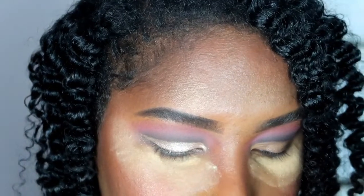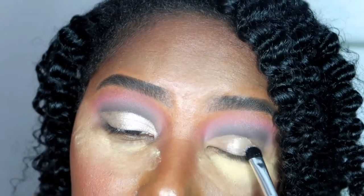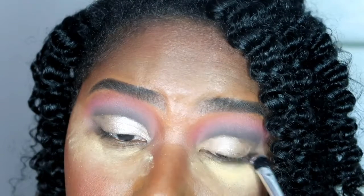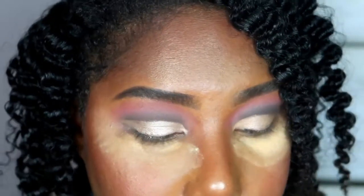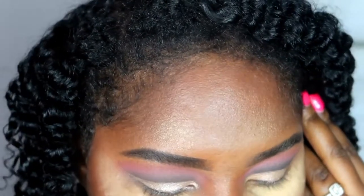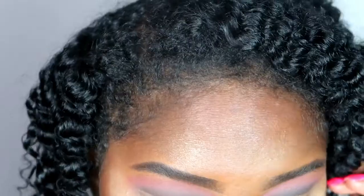Okay. Let's keep digging in there a little bit more. So neither one of these shades I have wet. I'm just going straight in with them dry over wet concealer. And Cyborg might need some help. So I'm going to wet my brush to help. I hate wetting my brush. I don't like it because I have oily eyelids and the shades crease when I wet my brush, so I don't like to do it, but I have to do it with this shade.